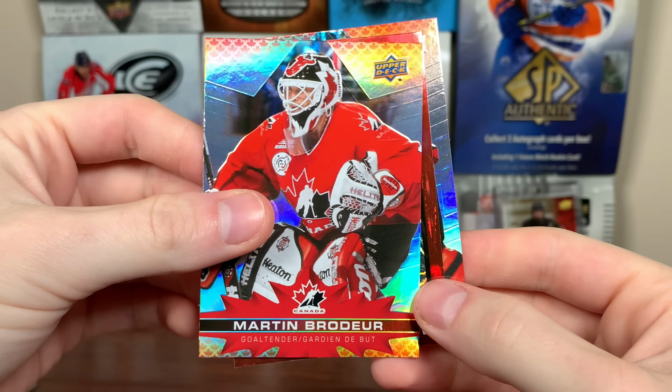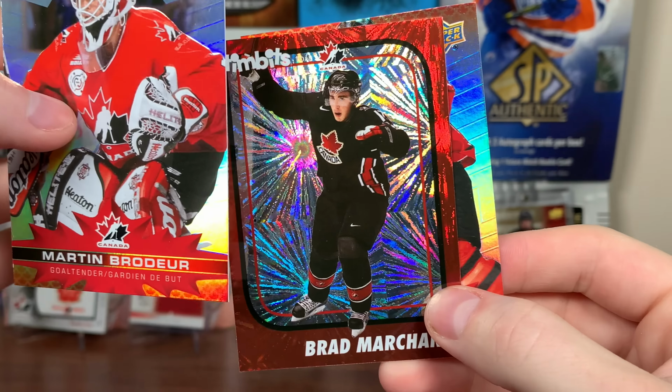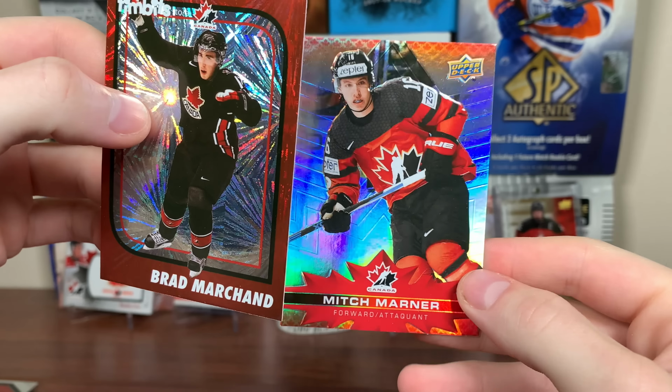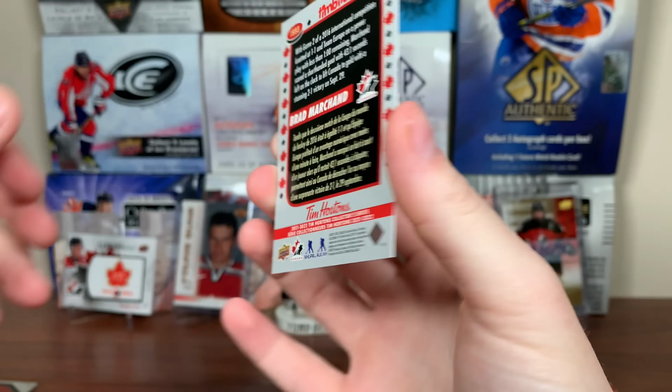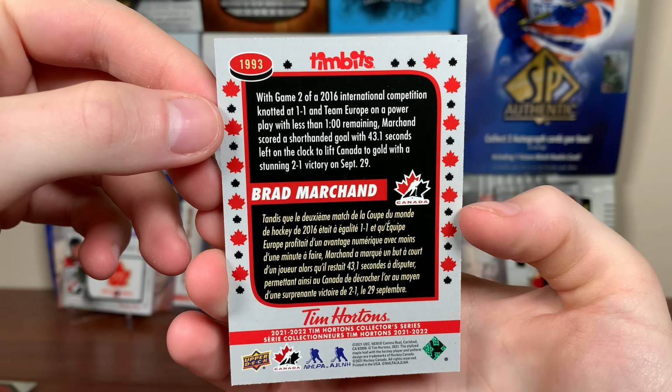Okay, Marty Brodeur. There you go, that's cool. And there's Mitch Marner behind him. We got a Timbits to Team Canada. There are only 5 of these in the set. They're 1 in 100. So that's 26.